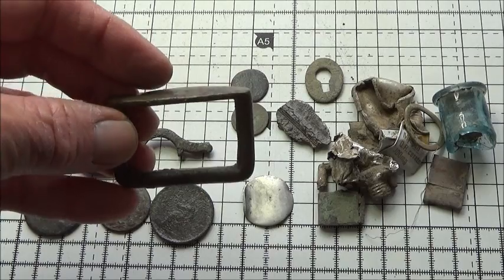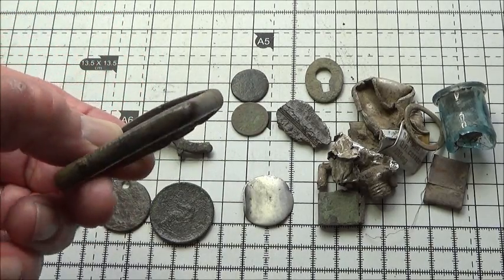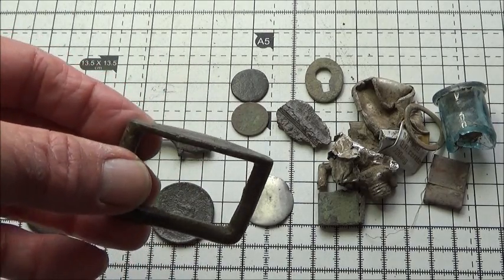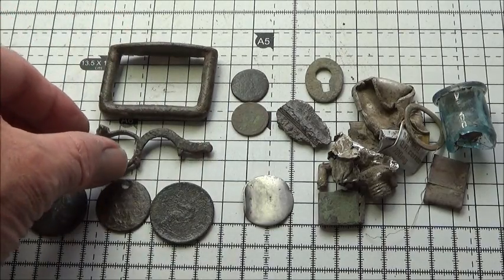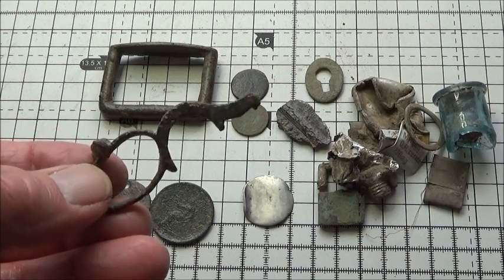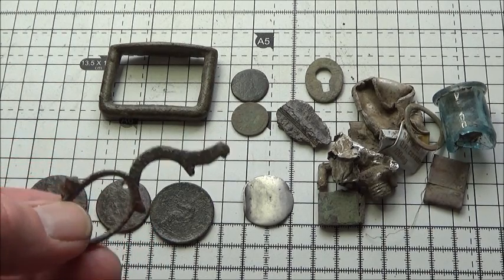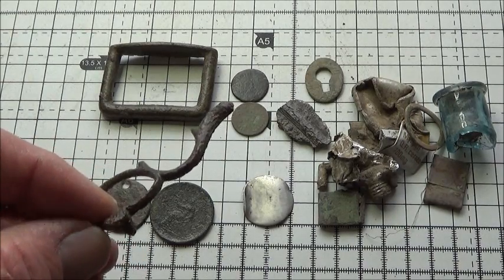That is the buckle that I dug up. No great age to it. It's just slightly unusual, that's all. Lovely buckle. Polished up very nicely. Made out of solid brass. Probably horse type, but I do like it. That is part of a pair of Edwardian embroidery scissors. Very nice little piece. Just a shame it's not complete, but there you go. I do like it anyway.